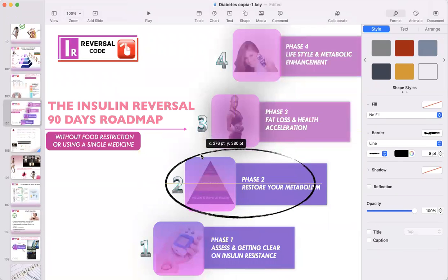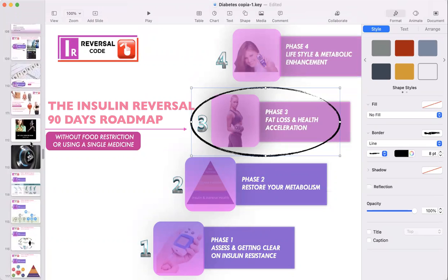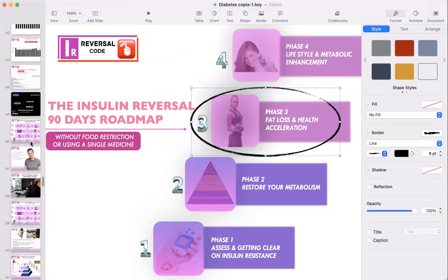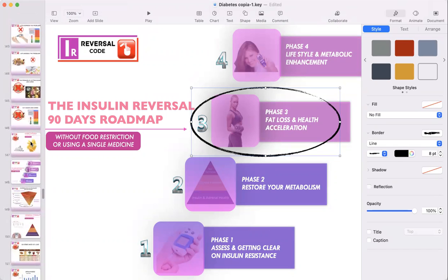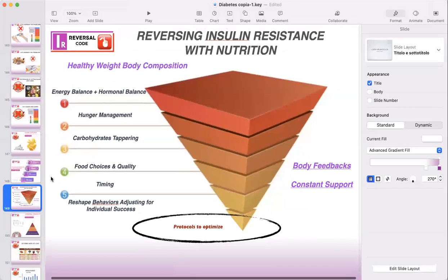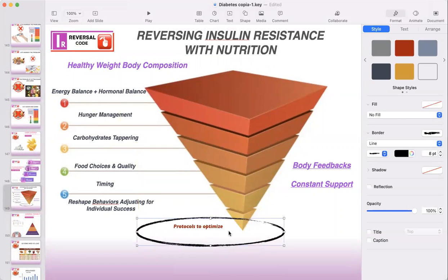Okay. So when you're here, you might then go to fat loss and health acceleration, which basically means that you are able to eat in such a way that determines your weight loss, and it does that sustainably and efficiently, not really making you feel like you're on a diet. Most people start with a diet, a protocol to optimize, saying I'm going to go to this diet, to that diet. And if you look at the pyramid, it's basically the opposite.